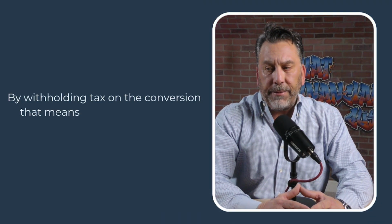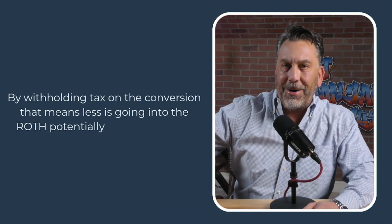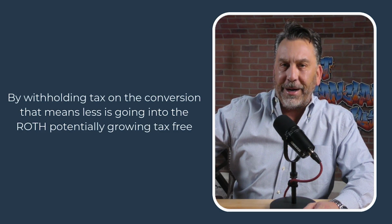Also, by withholding tax on the conversion, that means less is going into the Roth, potentially growing tax-free. I would consider having those taxes paid from elsewhere, maybe your savings or your brokerage account.